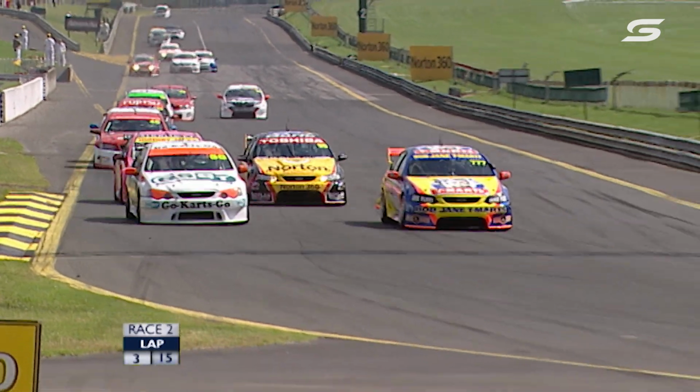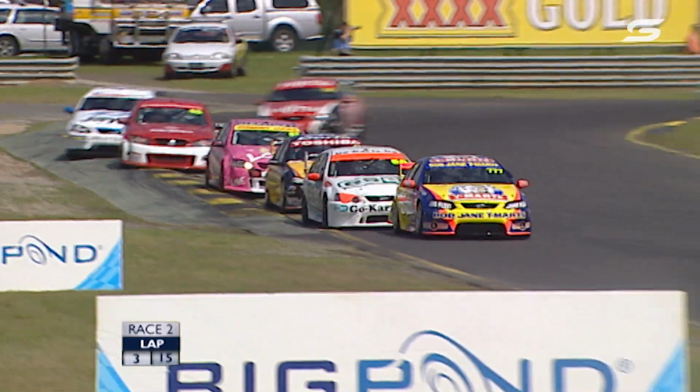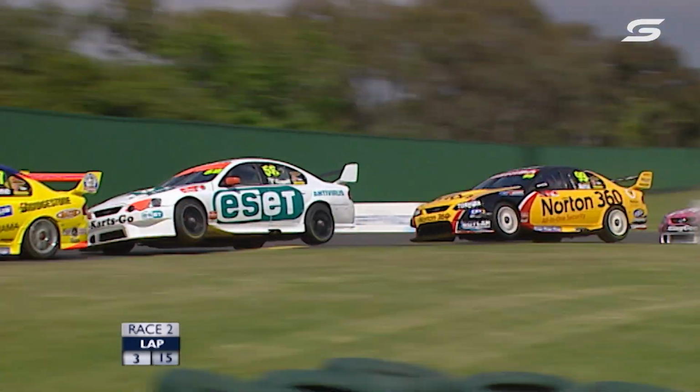Jane makes a lunge at turn 1. Moffat and Perkins, they haven't been separated by too much more than a piece of string all weekend so far. Yeah, those guys have swapped a bit of paint so far. Great move by Rodney Jane up the inside there.